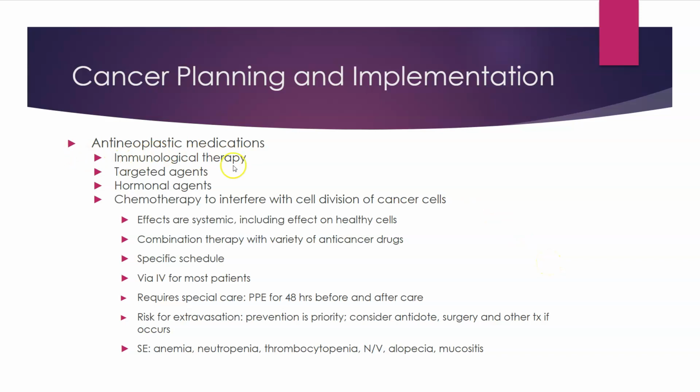We do have anti-neoplastic medications. Chemotherapy is the one that everybody thinks about, but we can target some of these cancer cells with hormone agents or immunological therapy. So there's different things that we can do, but chemo is what everybody kind of thinks about. So chemotherapy is meant to interfere with cell division of those cancer cells. So that's why it's so important to know what it is, because then we know how long it takes for the cells to divide and when optimal times for giving medications will be.